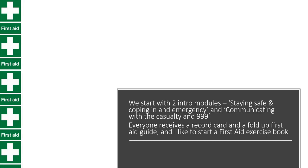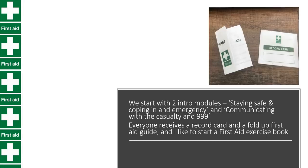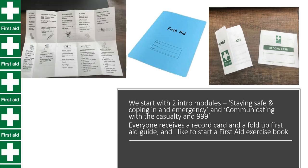In terms of paperwork, it's entirely up to you if you give any or all. We provide a record card, which is pretty much as it says, a little tick so you know how far you've got, and a first aid fold-up guide which covers everything that's on the entire course. I like to start with a first aid exercise book to put the various bits of materials in, entirely up to you.